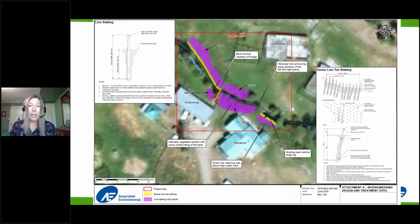Here's an example of what a design looks like for a bioengineering site. First, you can see, I'll use my pointer here, you can see these little bubbles here. So I've been to the site, I've characterized what type of erosion processes are happening, site specifics, site limitations. Then I've gone ahead and mapped out what sort of treatments I want to treat in each area. So we have two different treatments here.